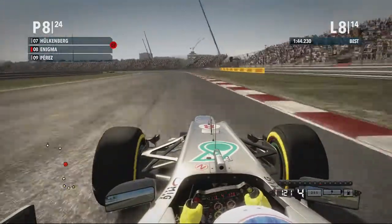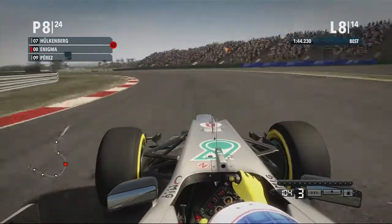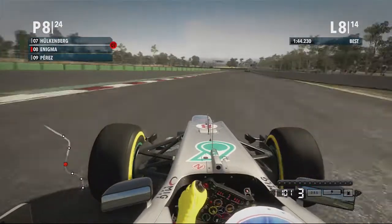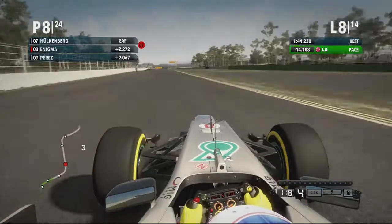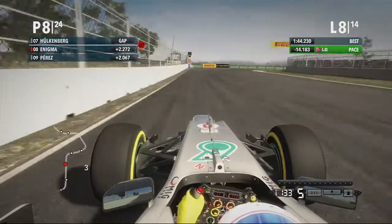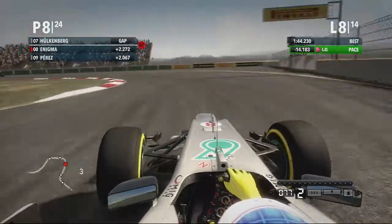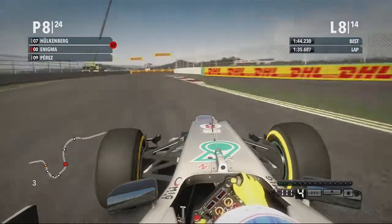Now I've got fresh tyres on, the car appears to be responding better. I don't know. See what kind of lap time we do. There's not much between you and the car behind, just 2 seconds. That's where we made the mistake in Q3 and probably cost ourselves a good few tenths.